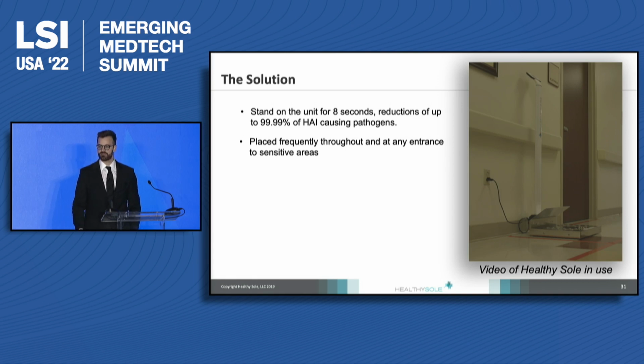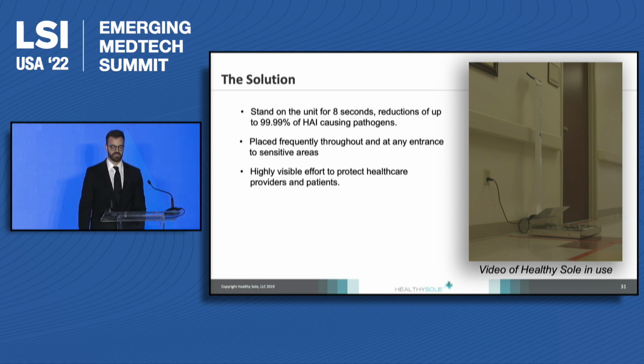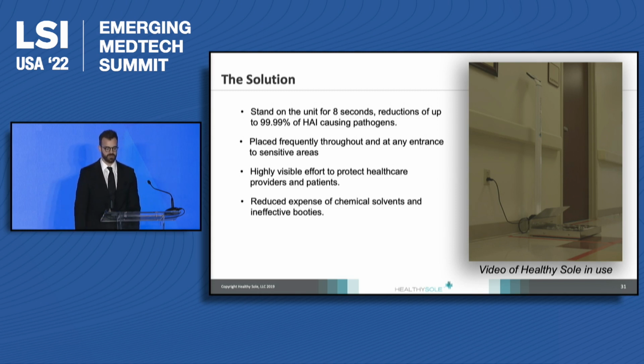While the entrance might seem like the #1 place to place one of these items, the truth is that a hospital deals with a pretty significant irony in which you're bringing the most infectious patients into a building that is treating the most susceptible. It's a highly visible effort by a facility to treat the issue. We've heard great responses from nurses and healthcare providers feeling as if they are being protected just as much as the patient. We also see a reduced cost in expensive chemicals and solvents and ineffective booties.